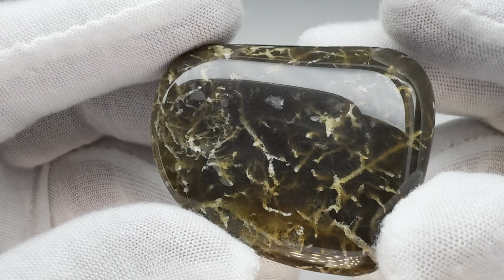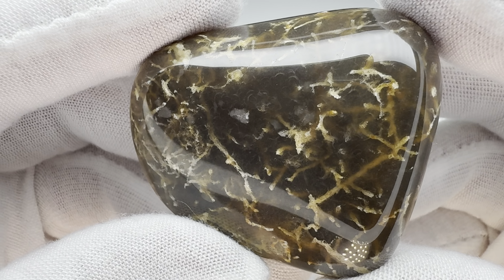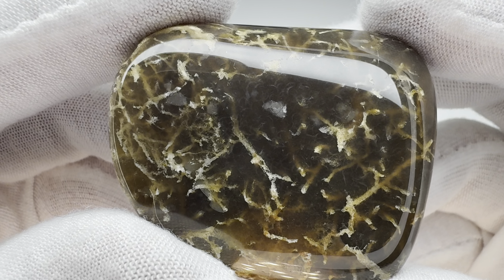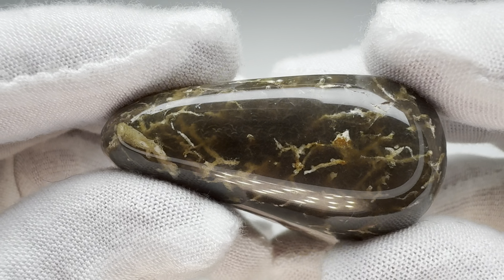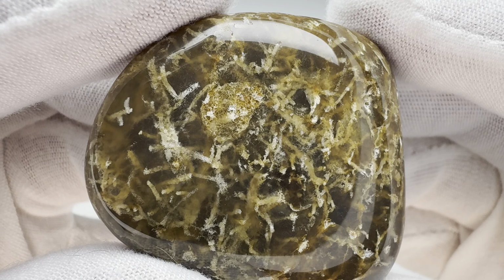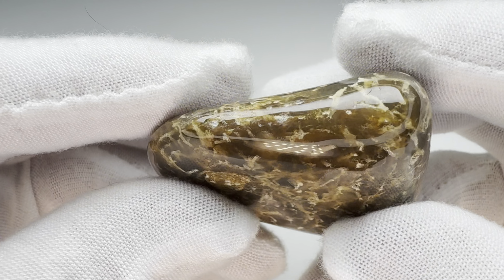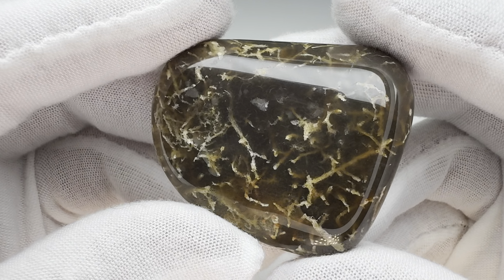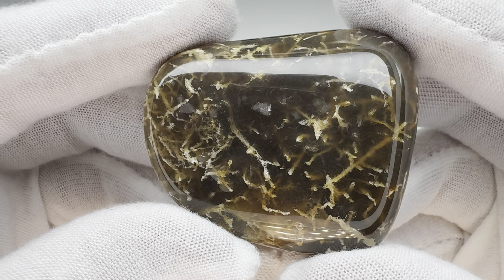So I'm going to call it, let's just say agate. You know, a very dark chalcedony. I like those little tube-like structures throughout. So I'm just going to call it an odd-looking agate. What do you think? Either way, it's a good-looking rock. I hope you agree. I think we have a winner here.